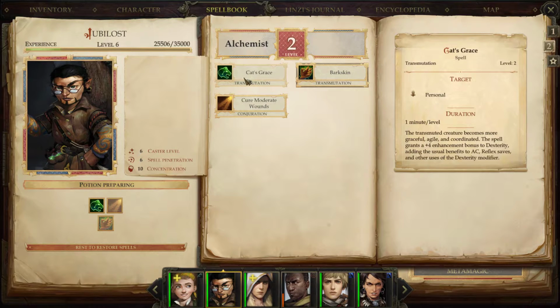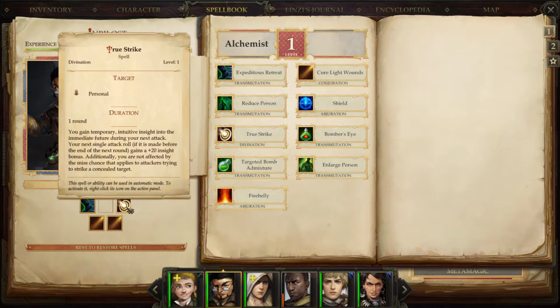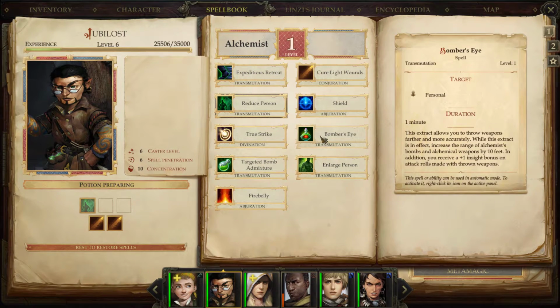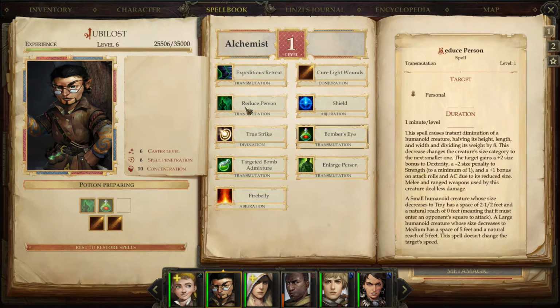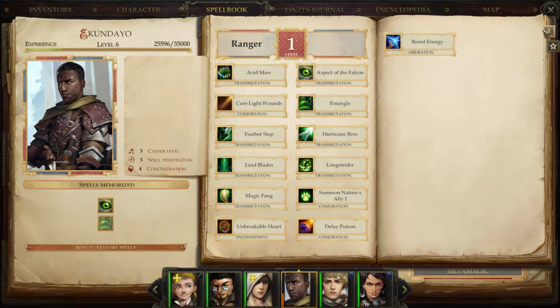Cat's Grace. Dexterity, that's good. Shield is personal, no. Expeditious Retreat, no. Reduce person. Bomber's Eye. Cure light wounds. Alright, so we're just about prepared to head out.